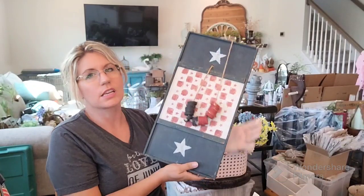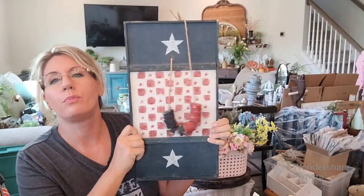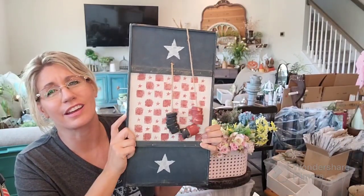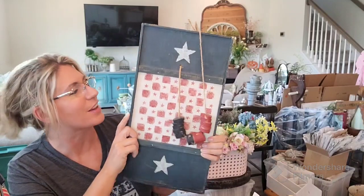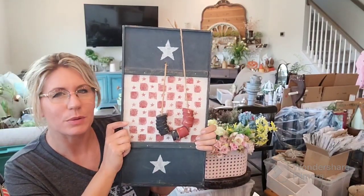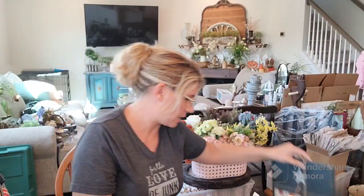So this is just a handmade checkerboard, and it's got the checkers hanging. I mean, this is just so pretty, and I could not believe when I saw this. The patriotic theme, and just very primitive looking. And it does have a little hanger on the back to use as a wall hanging.